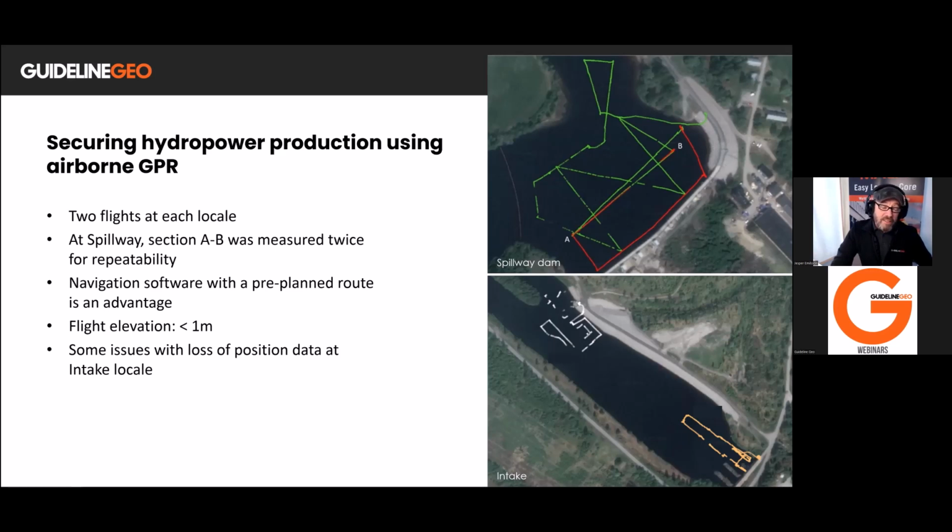The flight elevation, we tried to keep it sub 1 meter. We had some issues with loss of positioning data at the intake locale, so most of the data presented later on in this presentation will be from the spillway.